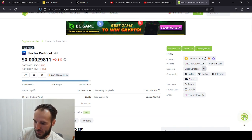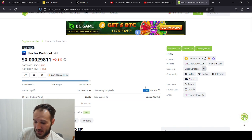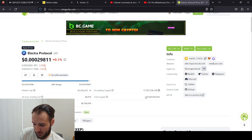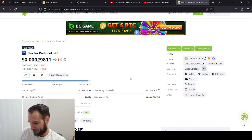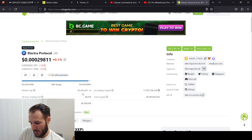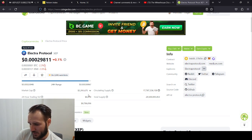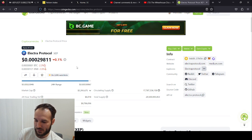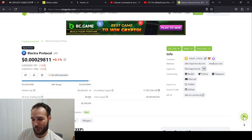It is number 1,161. It's a $5 million market cap with a total circulating supply of 17.7 billion and a total potential supply of 29.5 billion. Fully diluted supply would be about, what is that, like 60% more than its current market cap, something like that, which I don't normally like to see, but in something that's this low of a cap, I guess it's okay, because you can risk a low amount of money and see a high amount of reward, right?